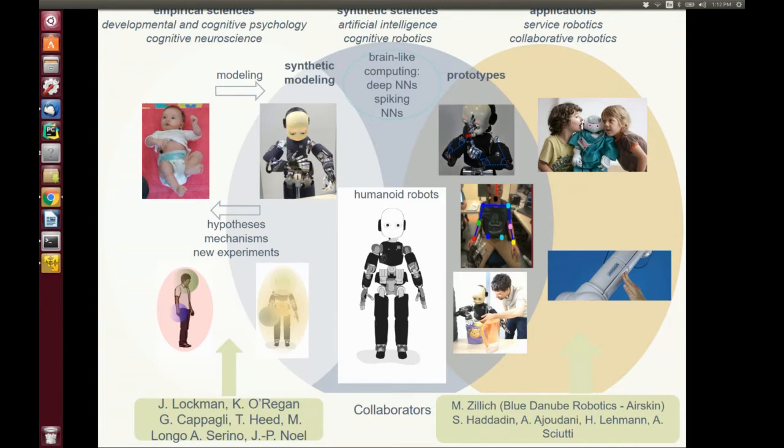And on the other hand, there is this kind of application side. So it happens that you create useful artifacts. By exploring how babies learn their body models, you create robots that automatically calibrate themselves. So you create useful prototypes and possibly eventually applications. Today, I will focus basically on this part, mostly on this self-calibration.